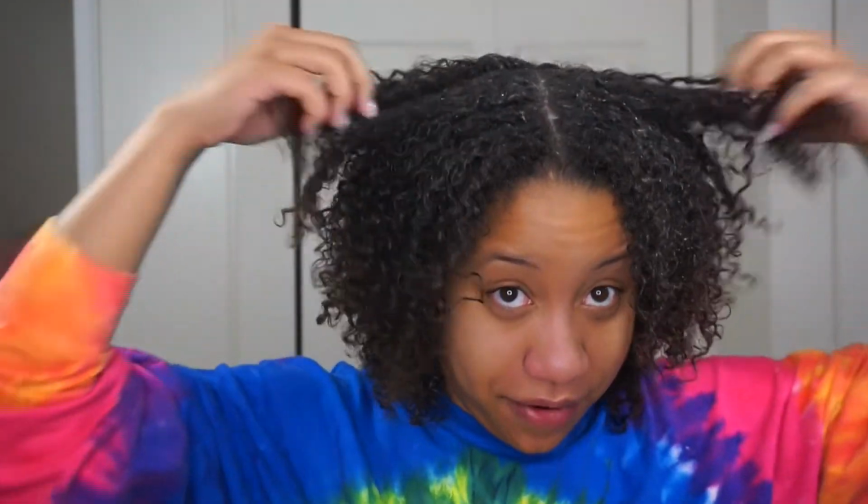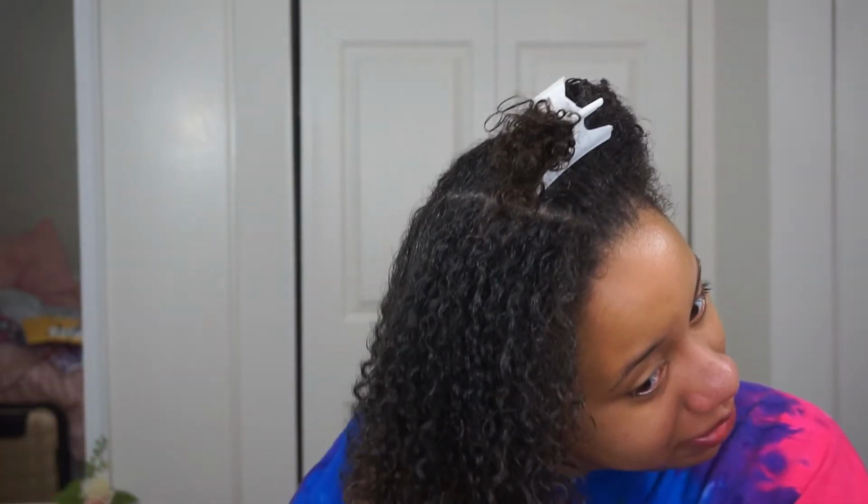Now, before we get started, I'm gonna tell you guys straight off the bat that getting a super defined wash and go is not like a quick process. Like, it can be for some people, but for this 3C-4A, fine natural curls girl, it's gonna take a minute. I like mine to be very defined if I'm going for that look, and I also want it to last a long time. So I still feel that moisture milk in my hair. I might add a little bit more.